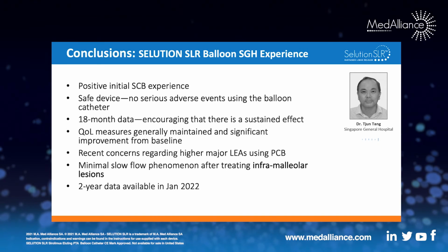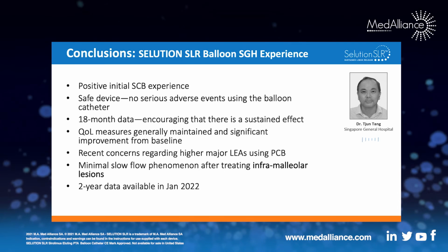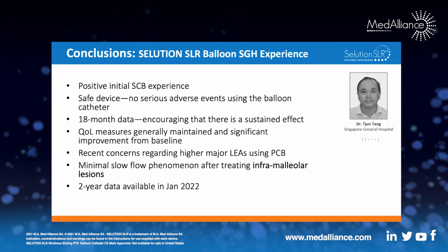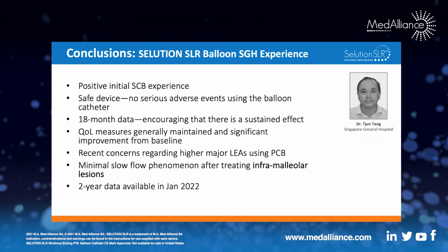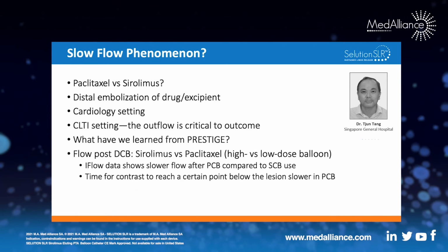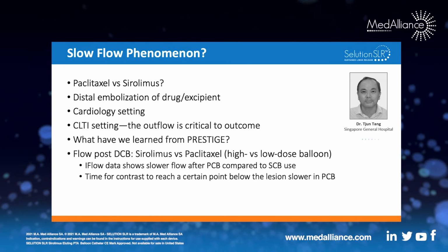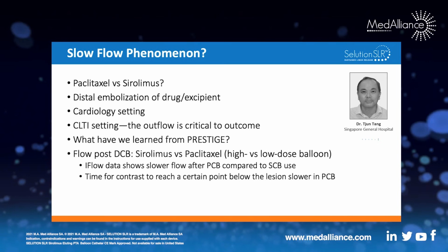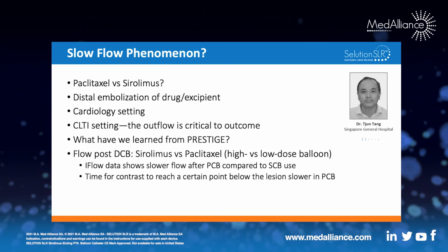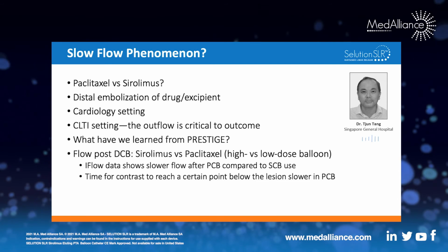meta-analysis, with higher major lower amputations using paclitaxel devices, are now quite relevant. What we've found with this balloon, and I think it's important to report, is that there is minimal slow flow phenomenon, especially if you treat below the inframalleolar region. 2 years data will be available in January 2022. Just to give you a flavor, the slow flow phenomenon that we did not find with this balloon.